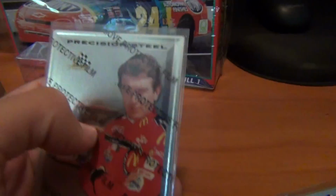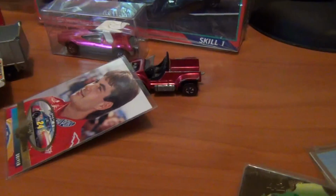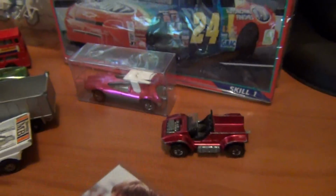And this one's pretty cool. It's actually a metal card. Very cool indeed. You probably can't tell. That probably didn't make any sense either, me slamming it on there. But take my word for it as well, it is made out of metal, which I think's pretty cool.